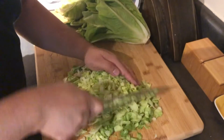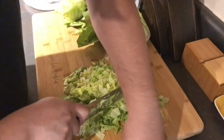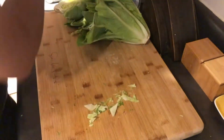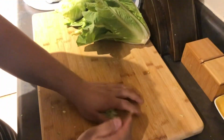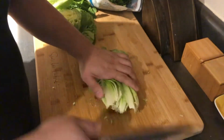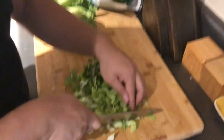While that's boiling, I'm chopping up my lettuce. My first one is an iceberg, America's classic iceberg. We love a little crunch. And then we're using a romaine here, which is coming up next. Look at this beautiful romaine. I love romaine lettuce. Butter lettuce is my favorite, but romaine is definitely up there too.